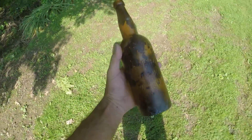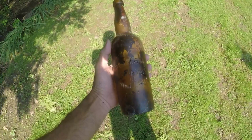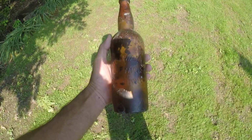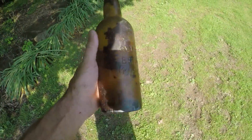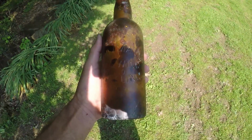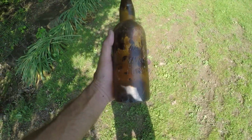Some of them you have to work a long time on, and you never want to tumble your bottles. If you hear somebody say, well, I'm tumbling these bottles, it's like putting an arrowhead in a rock polisher, pretty much. And if they say that, the bottles are in horrible condition. They're just worthless. Somebody like me wants the bottles untumbled. You never want to tumble your bottles, ever. Well, anyway, I'll show you this cleaned up in a day or so when I get it done. It's gonna be awesome. Later.